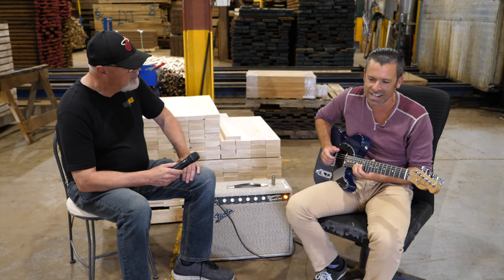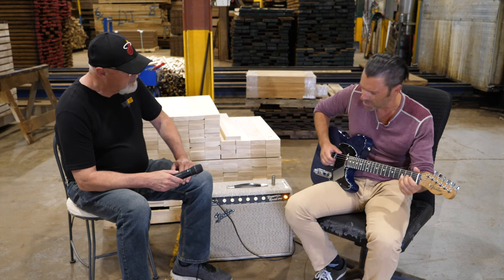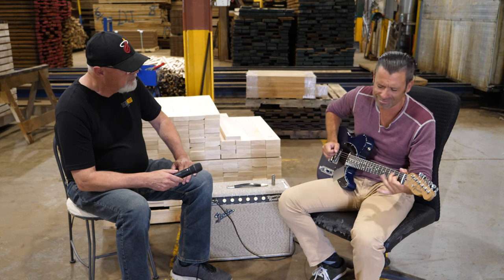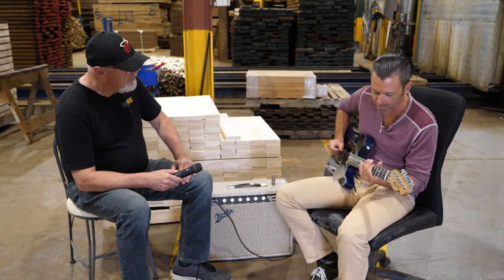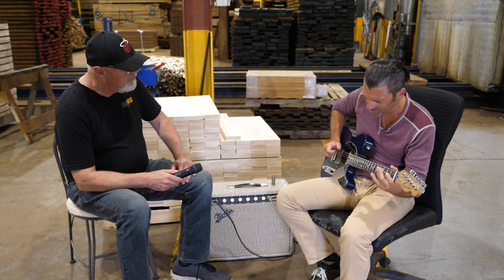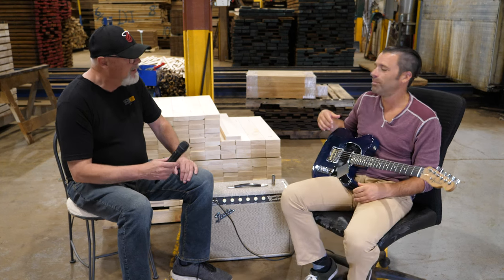It's just, like I said, every little detail. So I'm on the bridge pickup here, so you get that twang sound. Flip it over to the famous lipstick pickups, and you get the fatter tone. Very swampy, bluesy sound coming from there. I could play this all night.